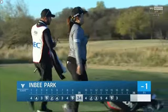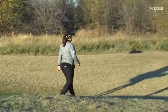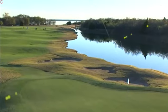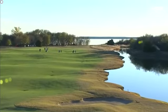Inbee Park with a par at the 16th. Tough conditions, especially yesterday, but today has not exactly been a walk in the park. 17. Nice look at this hole. Very pretty, quite still out there, isn't it, with Lake Louisville in the background.